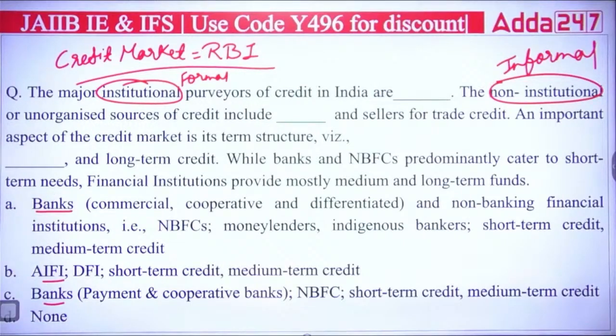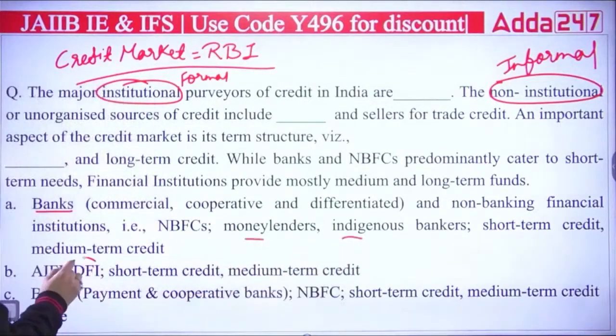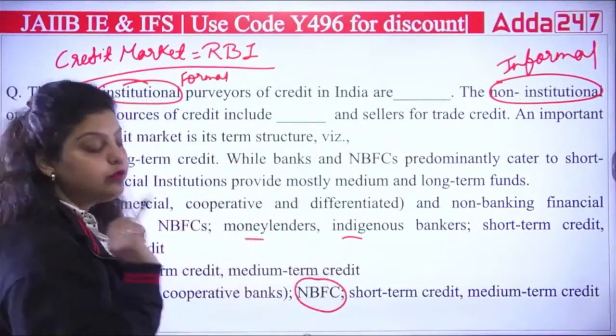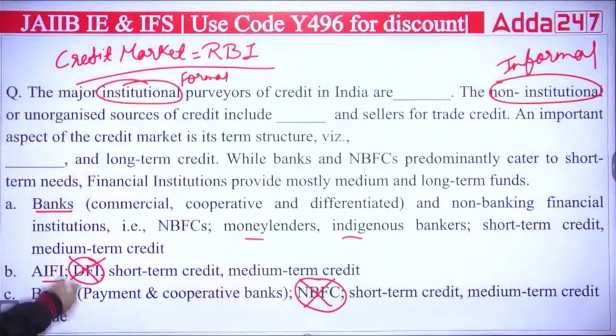Second is talking about non-institutional, meaning informal. So it covers money lenders, indigenous bankers. Here it is saying development financial institutions, they are not part of the informal financial system. So option B has been eliminated. And the third one is saying NBFCs. NBFCs again are not a part of your informal financial system. This will also be eliminated. So now you have two options, A and D.